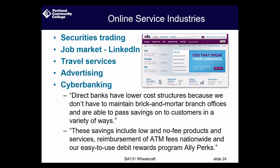And the last one I think we're all familiar with, cyber banking. And even to the point where there are banks now opening up that do not have an actual physical branch store location. Everything is done online.